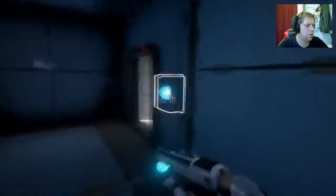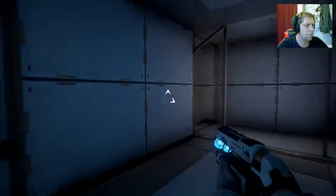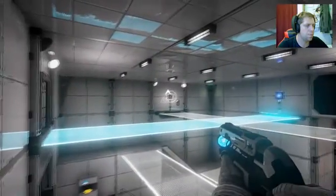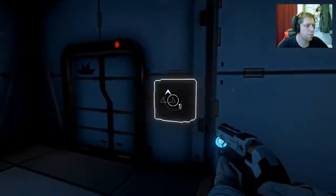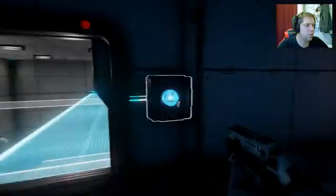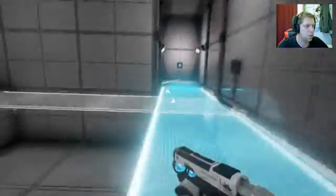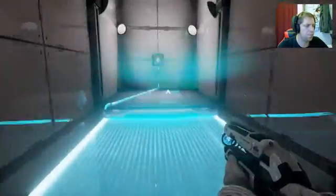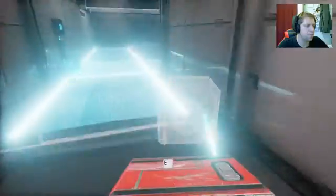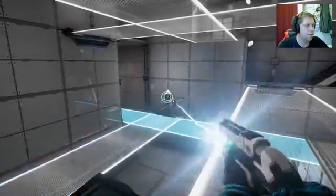Whether or not we need the cube back though, that is an interesting one. Do we need the cube back? Well, I'm guessing we're going to need to. So let's take these. Let's take the orbs, and now we can do the whole puzzle again with these, as opposed to this one here. And that will now allow us to open the door, won't it? Alrighty then.